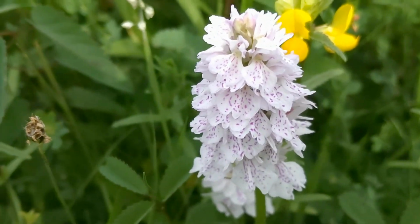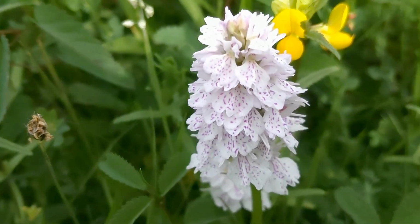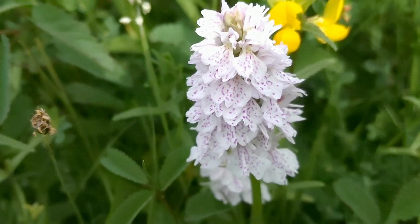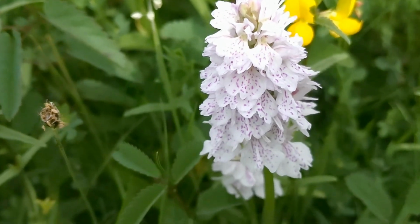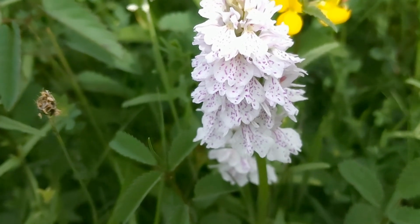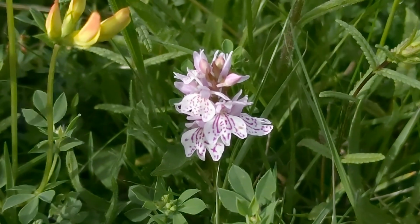Let's get this in focus. Yeah, and a classically rounded flower of the heath spotted orchid with that centre petal much more recessed than it is on the common spotted. Very distinct common spotted.